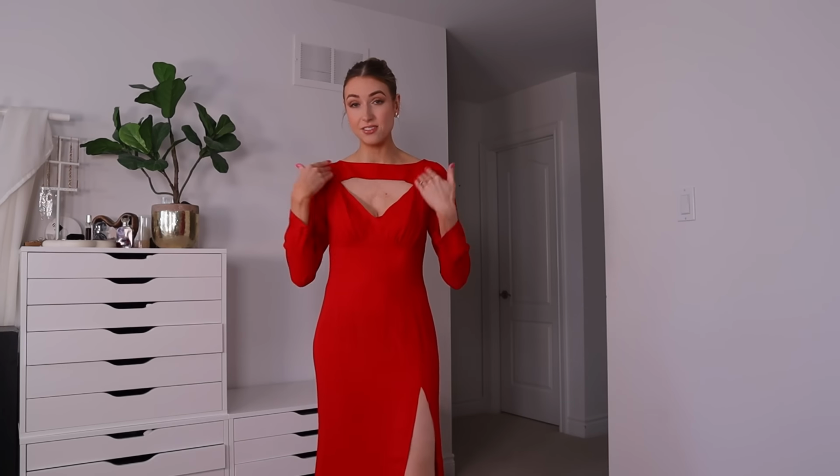However, they did do what they promised. It is fitting my normal strapped bra. So I'm excited about that. I do have lots of suggestions though, Reformation. If you want to chat, I am here.